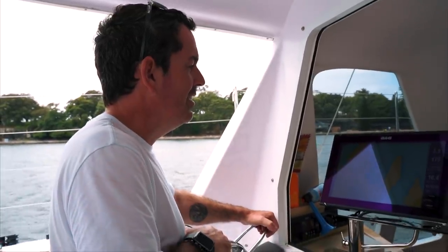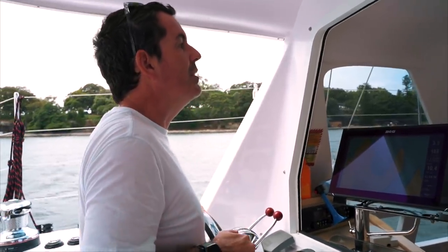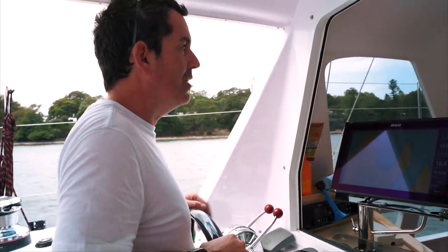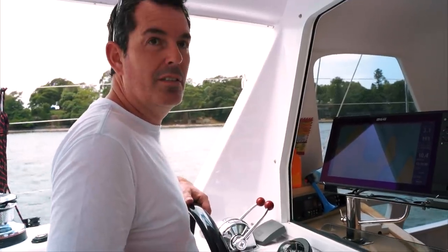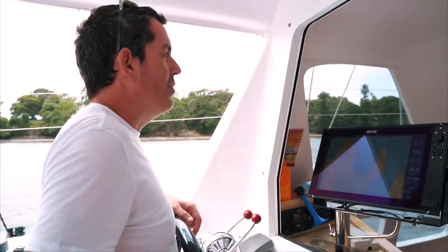How are we going to deploy this anchor? Is it all done from the helm? I'm going to try doing it from the helm. I think if there's any trouble, I'll sort it all out. Not swearing this season, are you? Because it takes up too much of my time to be bleeping things out.